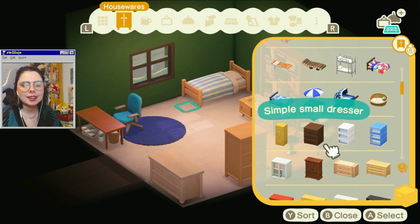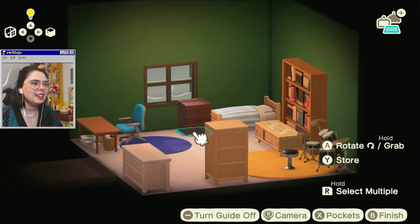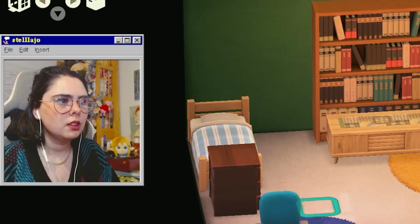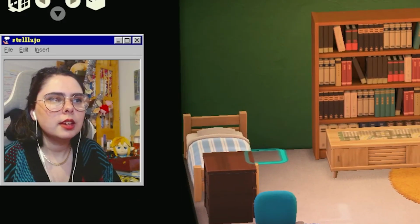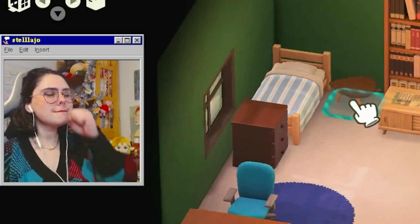And I think I'm gonna add that because I have this simple small dresser and I'm just gonna put it right there. I think that looks really nice. You know, we could use it as the nightstand. Yes, I have one. The leaf stool.